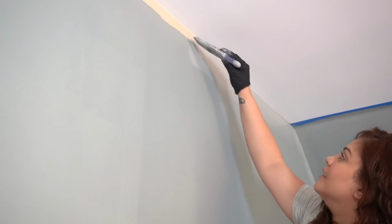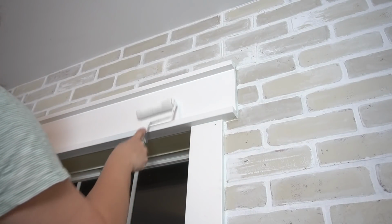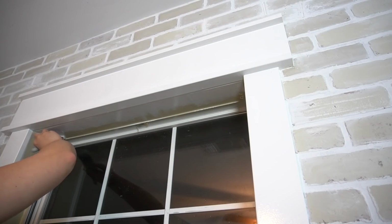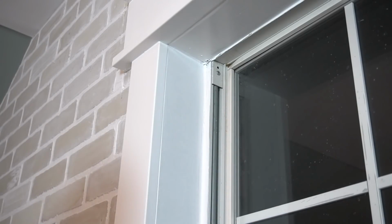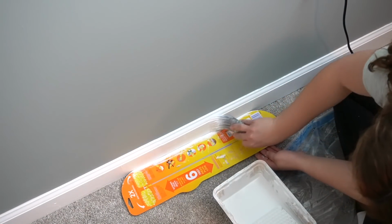This paint has great coverage, however, we always do 2 full coats when painting our walls, and then we remove the tape shortly after the last coat. The only thing left to paint was the brand new window trim as well as the inside of the window casing, since it was the original color of the walls. And then finally the baseboards.